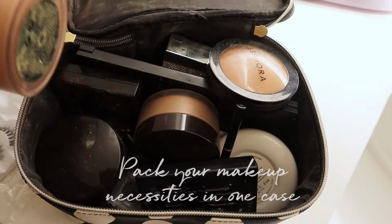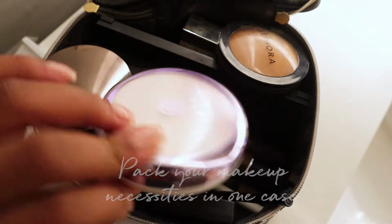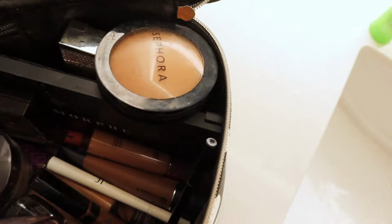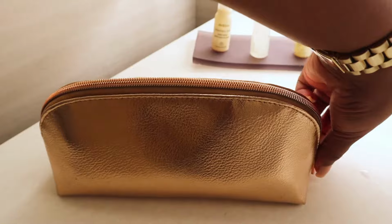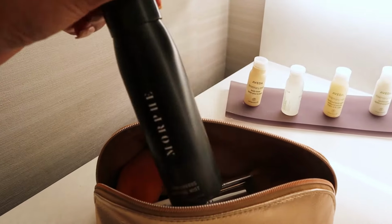So it makes it easy to travel. I don't have to think about what I'm bringing, what I need, or whatever else. I literally know that in this bag, at all times, all of my makeup that I will need is within this bag. And then I also keep my brushes on my sink counter at home in a little acrylic cup. So all of those brushes, I just throw them into this little gold zip up bag, and that way I know I'm completely taken care of.